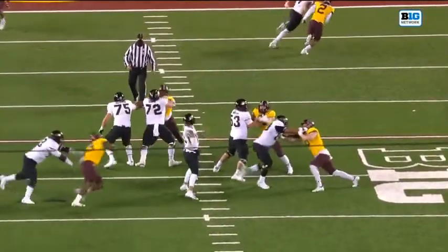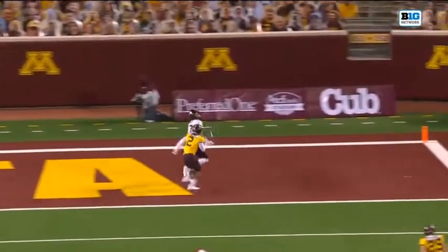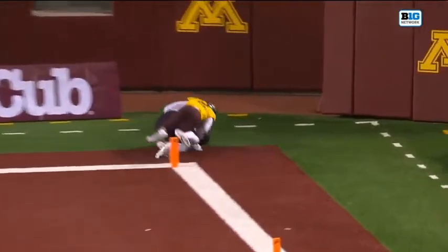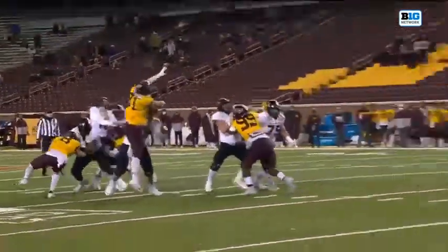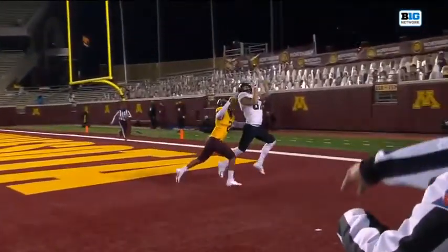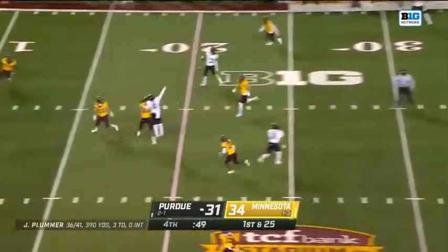Working against Philip Howard. Oh, man. I don't see where the penalty is. That's a bad call. That's a bad call. I don't see him touch anything here. Nothing there. 24-yard line on first and 25 with 51 seconds.